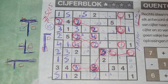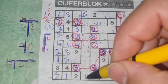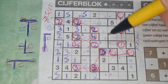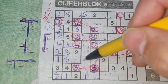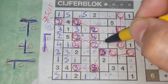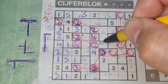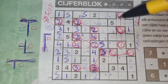Alright. These two boxes can be a 1, so 1 box left for the 1, should be there, so 2 numbers left in this area for numbers 4 and 5. Okay, so this box cannot be 4 or a 5, because we have a double 4 there and double 5 there, so the 4 and a 5 goes in those two boxes as a pair. We already have a 4 here, so it can't be 4 anymore, this box, so the 4 should be here, and the 5 goes there. So 1 box left in this L-shaped area for number 1. Alright.